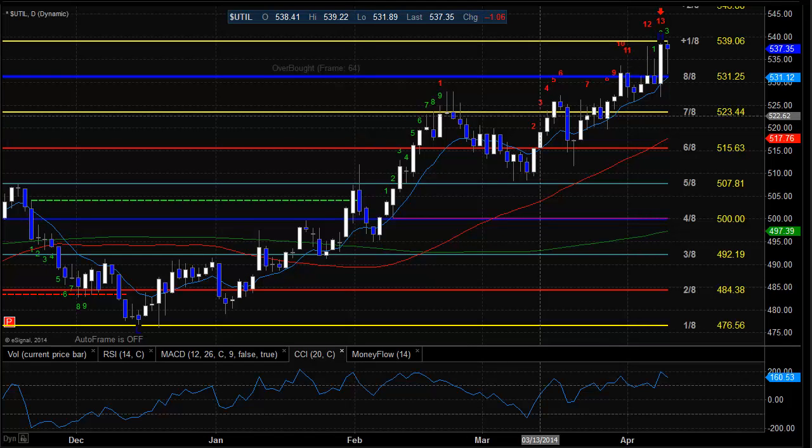The utility index recorded 13 bars up yesterday, and we're in the overbought area of the GAN box. So expect some pretty good resistance up in here. This is definitely something that should roll back to the downside. We've got a little bit of extension. It's not great. The one candle's all the way up here, so there's not a lot of extension between 1 and 13, but we are in the overbought area on the GAN box, so we could definitely see a roll back down to 7/8, perhaps even 6/8 on this chart.